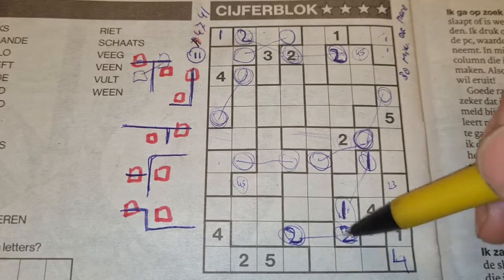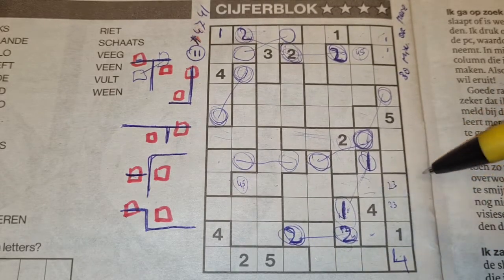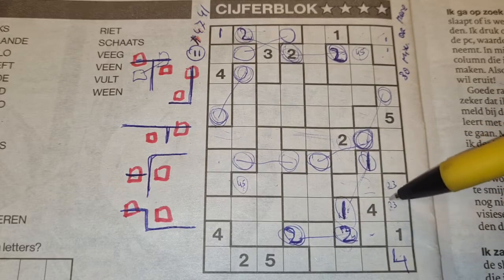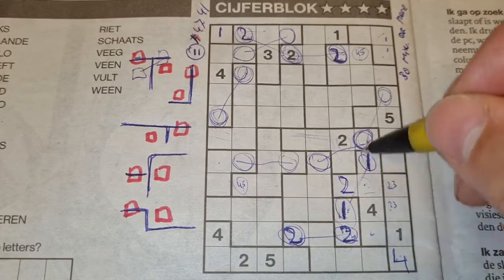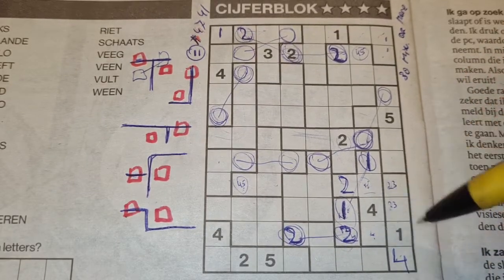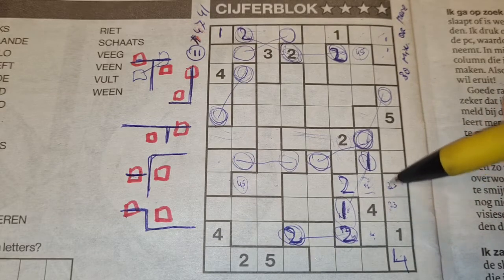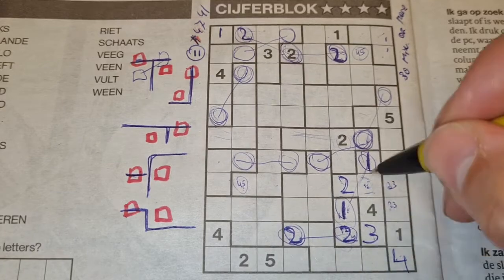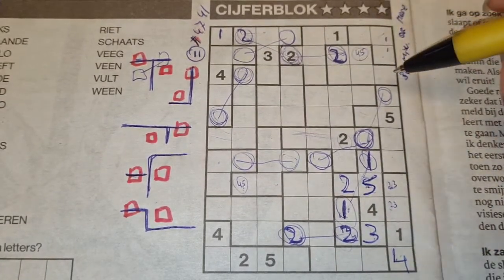Well, this box can be a 2, but also that box can be a 2. We have a double 2 there. If I place a 2 here, I cannot fill any 2 in one of those 2 boxes. So 1 box left for the 2 should be there. 2 numbers left in this area for numbers 5 and 3. Well, I cannot place the 3 here. We have a double 3 there. If I place the 3 here, I cannot fill any 3 in one of those 2 boxes. So the 3 should be here and the 5 goes there.